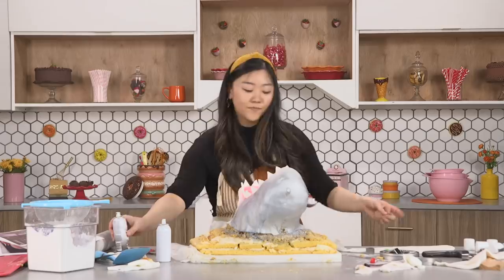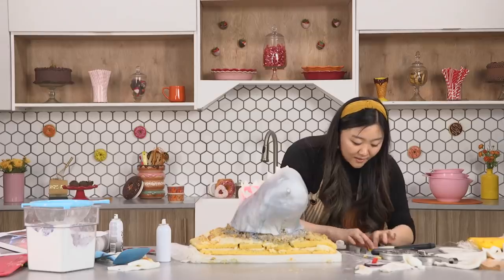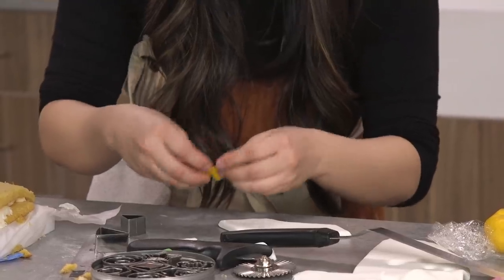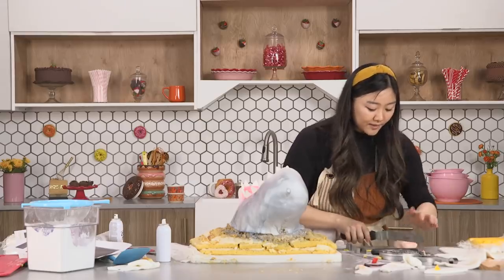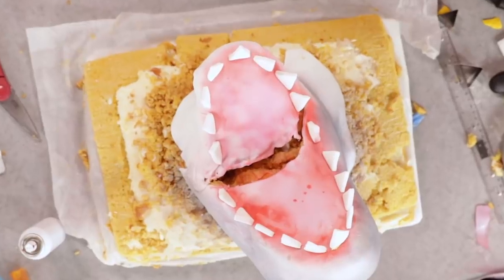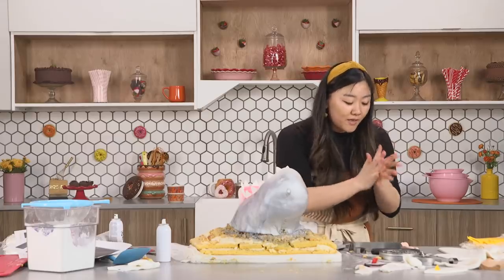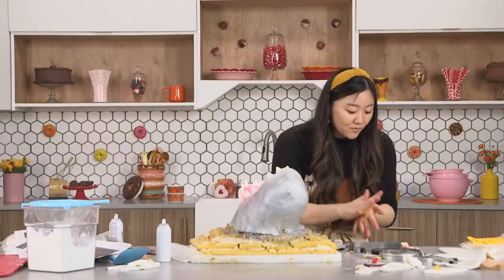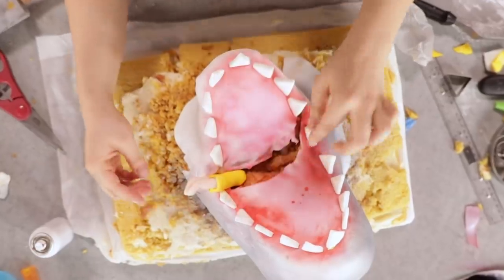Ooh, it looks like boba. All right, while that dries, I'm gonna make the surfboard. I'm making the little surfboard tail thingy. My surfboard. All right, so I need two legs. So this guy is gonna be inside the shark's mouth getting eaten, making the toes. Thankfully, you don't see his full body on the cake, so I only need to make the legs and pants. Lovely trunks, my friend. So bad.